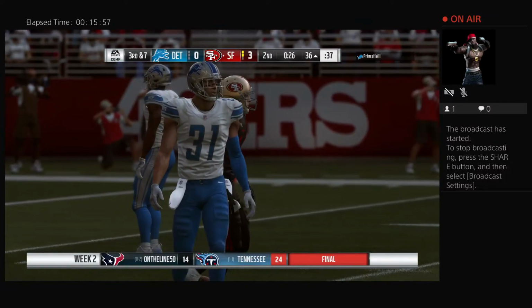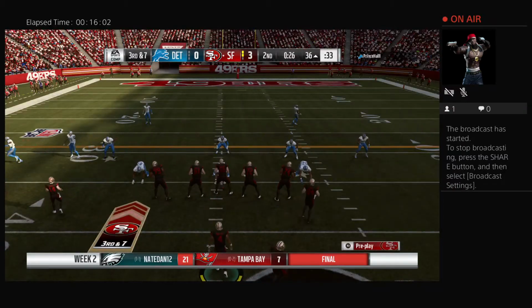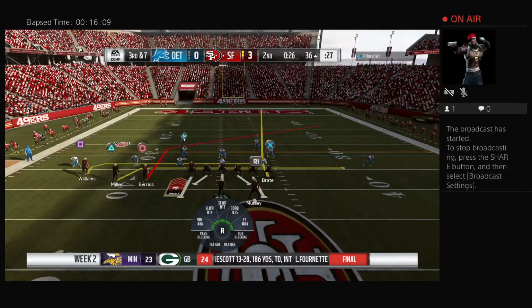The beauty of being able to play a zone defense when you can sit back and see the ball coming out of the quarterback's hands, guess what? Creates a lot of confusion, kind of a muddle in the middle of the field where you go make a play on the football.